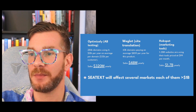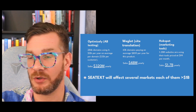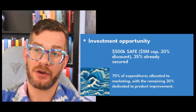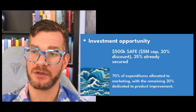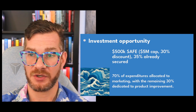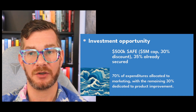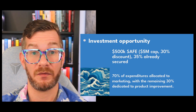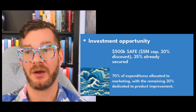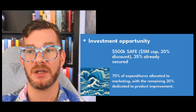Okay, Optimizely, Weglot, HubSpot. So this is a competition landscape, and they say that the market is larger than $1 billion. Great, sure, I'll believe that for this one. Investment opportunity. Okay, they are raising money on a $500,000 SAFE with a $5 million cap and a 30% discount with 35% already secured. Okay, so normally I wouldn't recommend putting the terms of a financing instrument on a slide unless you have a lead investor. Now, they say that they have 35% already secured, so that is what, $150,000.